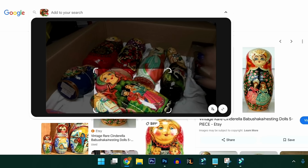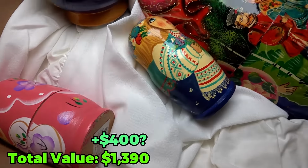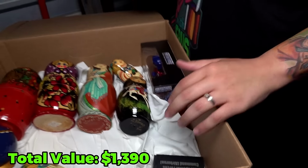So I did a reverse image search on one of these just out of random, right? And I found one for sale on Etsy for $250 for that single one. So the value of all these could be anywhere from a couple hundred to over $1,000. I have no idea, but they're definitely gonna be on our Whatnot. I don't wanna say for sure because I really don't know. But let's move them out the way and get under there. I don't want to break them, so let's actually move them.